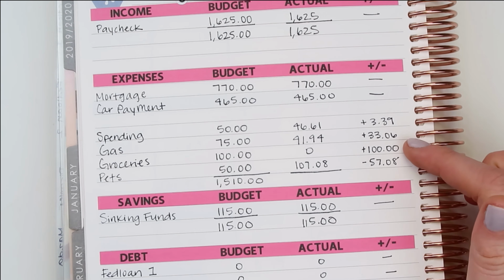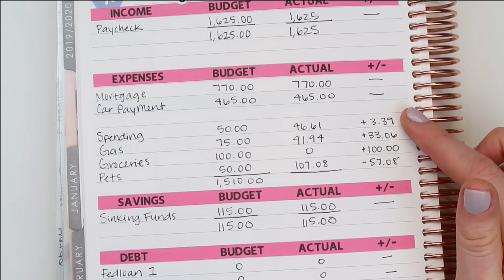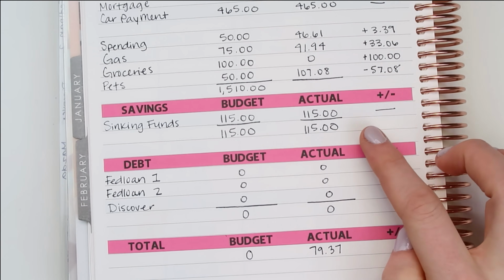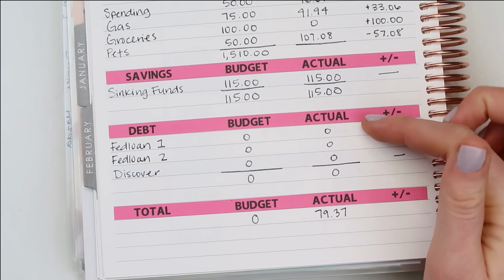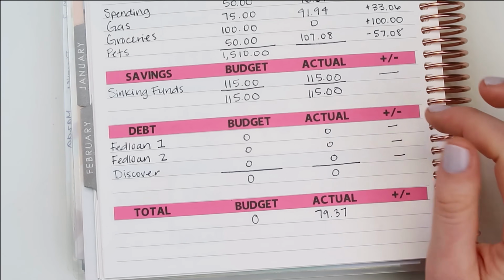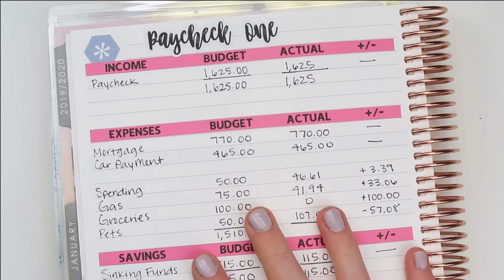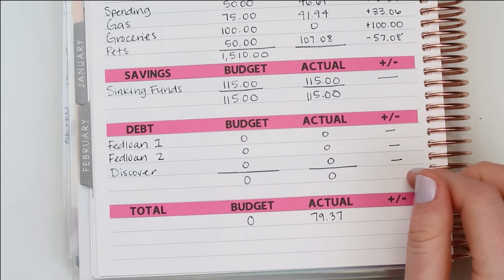So I was over in pets, didn't get groceries, gas I was under budget, and spending I was a little bit under budget. So that all ended up working out. I put $115 into my sinking funds that you guys just saw, and out of my first paycheck budget, usually nothing is budgeted to go to debt. I usually do that out of my paycheck on the 15th, because I don't have car payment and stuff on the 15th, so it's easier for me to budget that in a budget that's not as tight. So you'll see that.